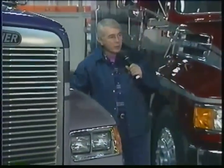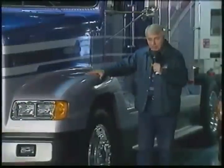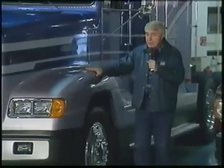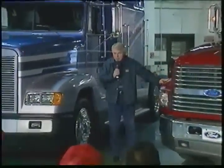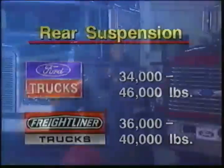Freightliner FLD120. Freightliner has what it calls soft rate taper leaf springs, 54.5 inches. Drivers rated the ride in the Freightliner as very good. They also rated the ride on the Aeromax 120 as very good, with 58-inch parabolic front taper leaf springs. Ford offers rear suspension from 34 to 46,000 pounds. Freightliner from 36 to 40,000 pounds. And Freightliner does not offer the popular Hendrickson Air suspension as Ford does.